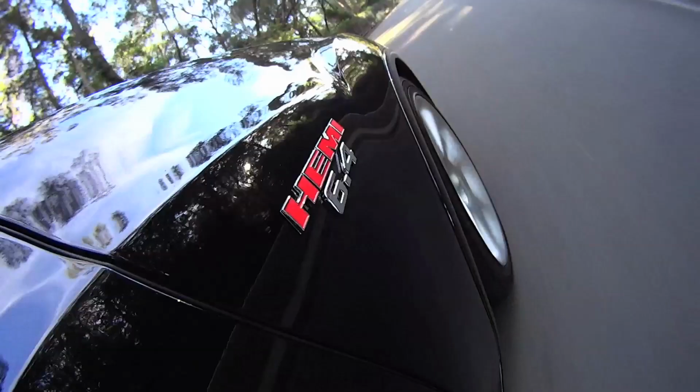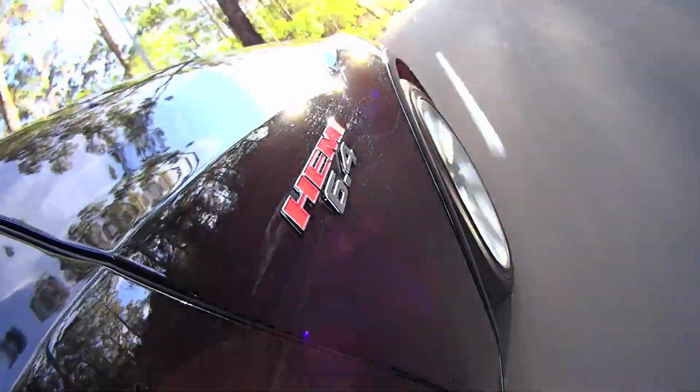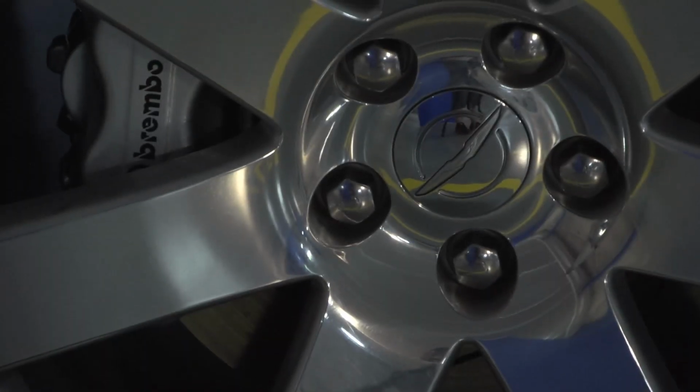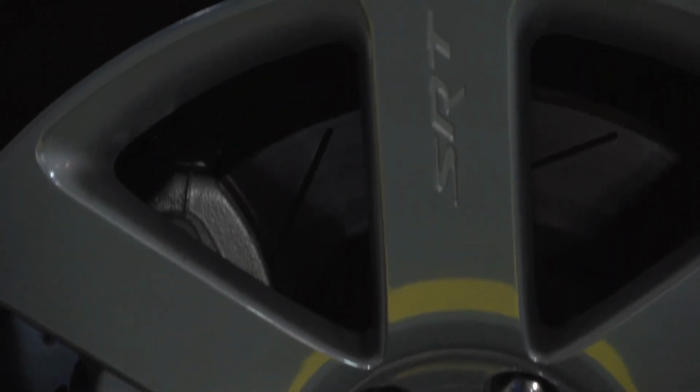You hear a lot of stuff about how big V8s don't handle and they're boats, and you hear about how American cars are unreliable, but this car's been fantastic. Now, I'm not saying that it's the best handling car I've driven, because it certainly isn't. But I tell you what, for what it is, and I'm trying to review it and enjoy it for what it is, it does handle quite well.